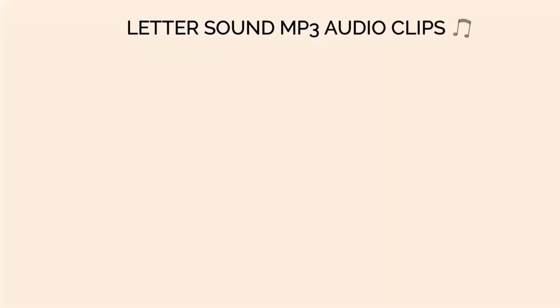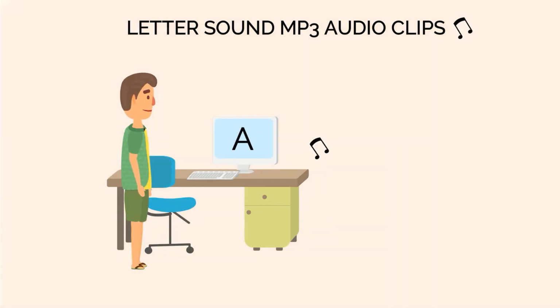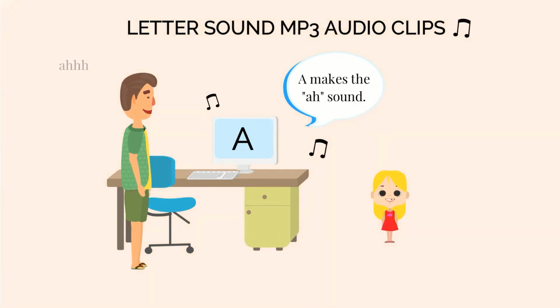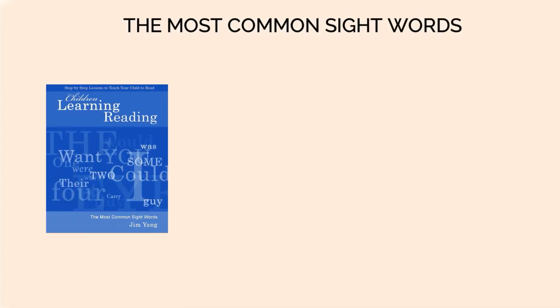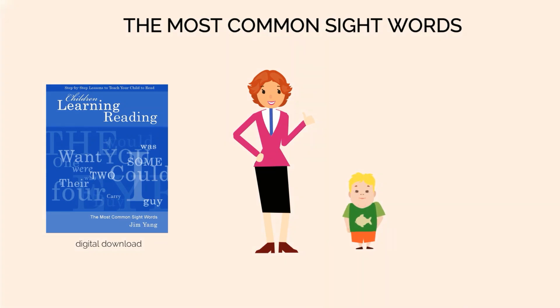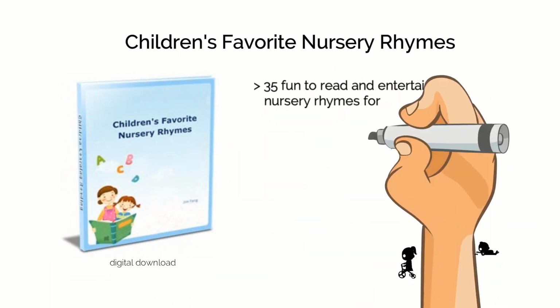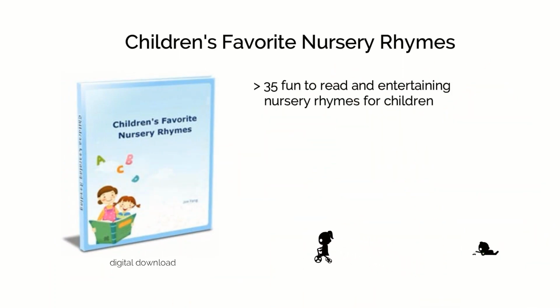Letter Sound MP3 audio clips. This is a complete set of MP3 audio clips that demonstrates how to properly pronounce all the sounds taught in our program so that you are better equipped to teach your child to read. The most common sight words. This book will help you become aware of some of the most common sight words that you and your child will encounter. Children's favorite nursery rhymes. This book contains 35 fun-to-read and entertaining nursery rhymes for children.